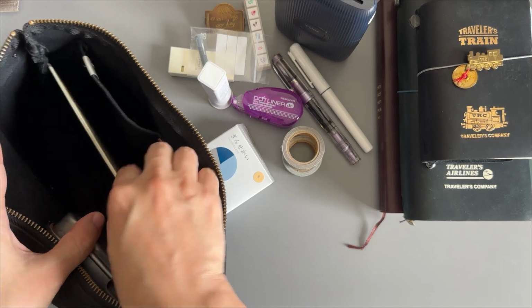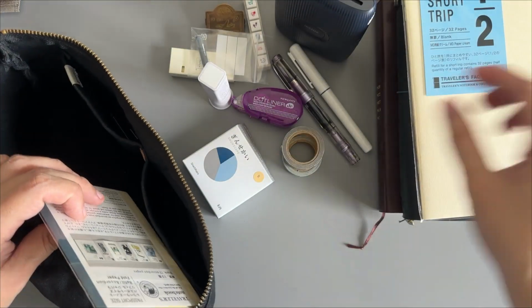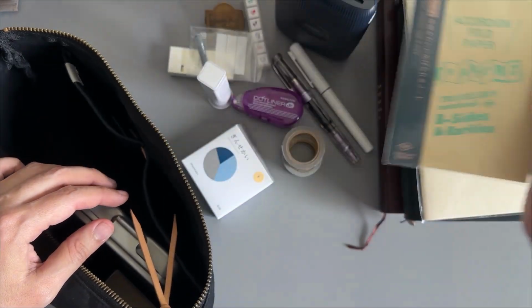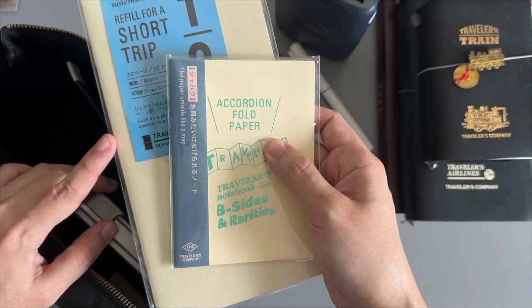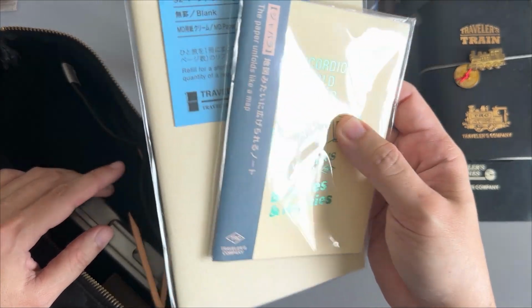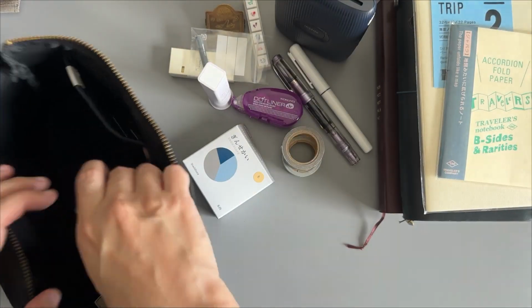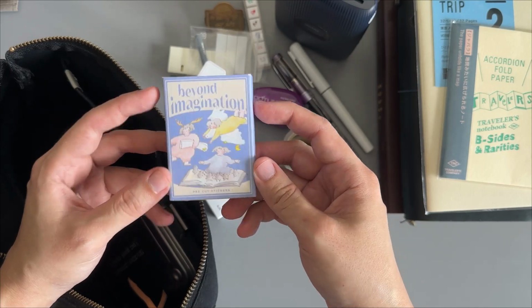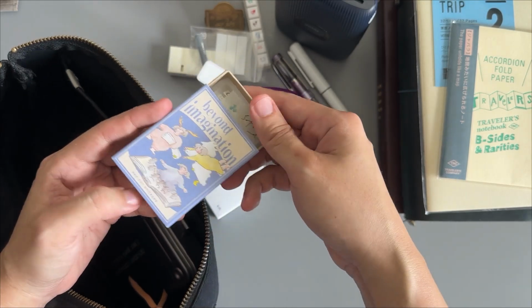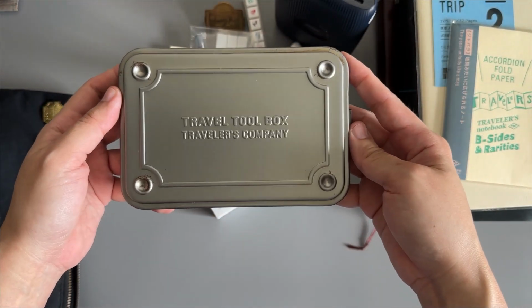And then for the inserts, I got 2. So I have the short trip, and then the other one is the accordion. So these 2 are like my what-if in terms of documenting this travel. So I couldn't decide which of the 2, so I just got them both. And then I also have the Dodolulu Matchbox. I've repurposed this to just house some cutouts of the pet tape. And then last but not the least, I have the Toyo Steel Toolbox.